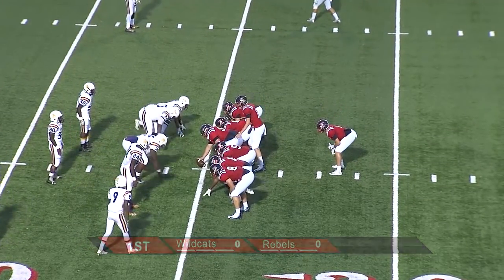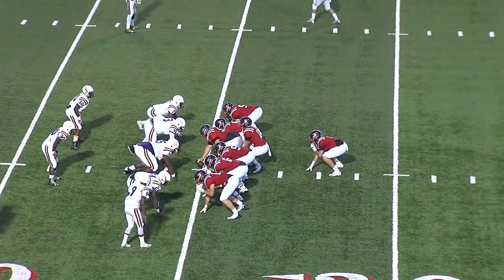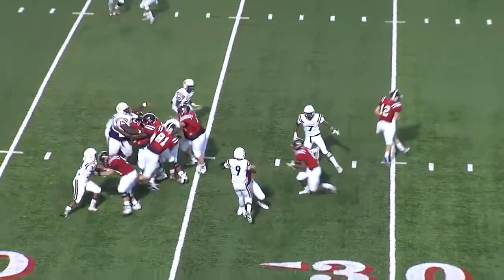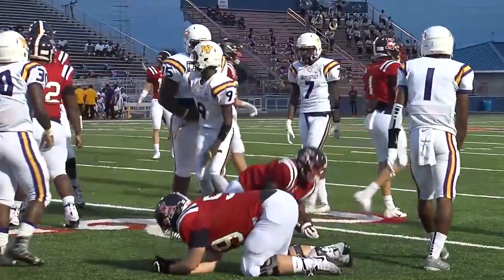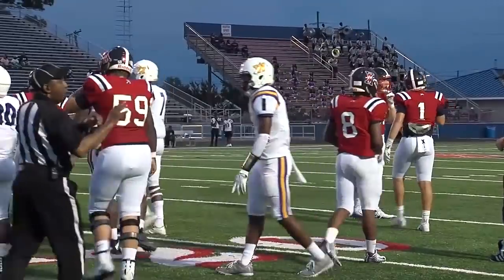Now they'll be in the I formation. Common under center, two wide receivers now. Takes the snap, going to toss it to the right. 25 down to about the 20-yard line. Gain of 5 yards on first down again. And so the Rebels are moving the football.